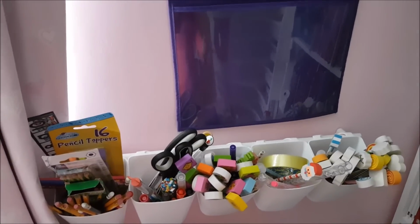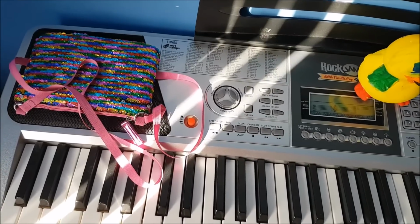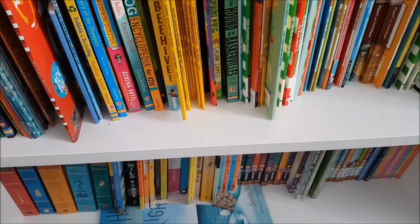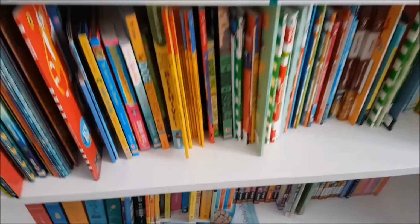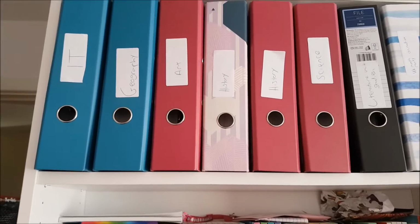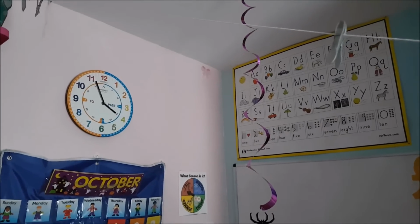Extra fun supplies over here. These are from IKEA. World map over here, and she has a little keyboard over here. Case with our readers that she's going to be doing this year, and some read aloud and additional books. And then I keep some folders at the top with curriculum and things. Hanging rail that goes across, so we hang pictures and things. That's the artwork that she's done and made.